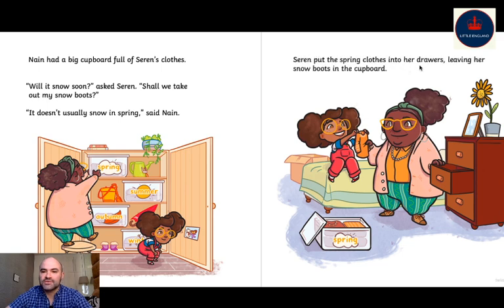Siren put the spring clothes into her drawers, leaving her snow boots in the cupboard. She super wants her snow boots, though. Can you see what season Siren loves? What season is that? Do you see the snowman? So she loves winter and she wants winter.